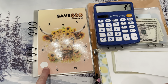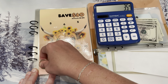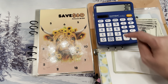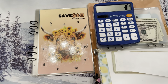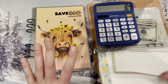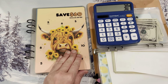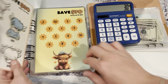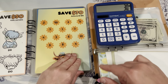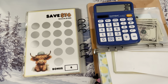So this one we had one more scratch in order to finish it, and that was $5. So let's subtract $5. That means we have $30 left to go. I was playing with some lighting here, so I think this looks better. I still get some shadowing, but it's not as directly on that. Anyways, so now I have $30 left to go. I could color in these little cows. This page is already done, but I kind of just want to keep scratching.